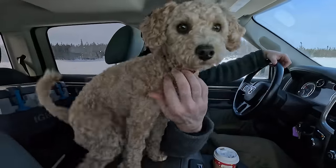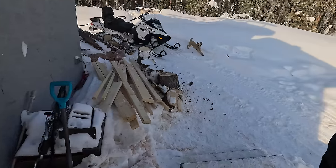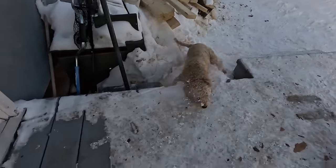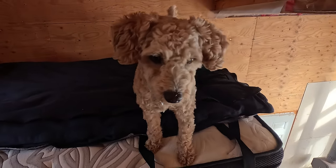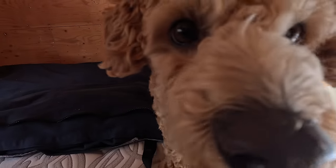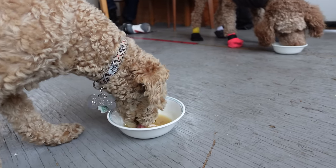This is my dog, and this is a test. It's his first time really off leash, and his very first time at the cabin. We want to know if he will be a good cabin dog. Today's the day we find out.